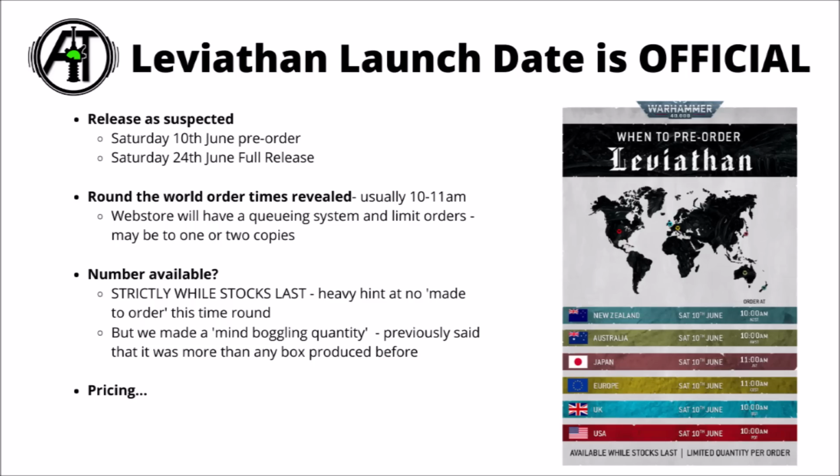In the article they did talk about the numbers that might be available. I feel like a lot of people are just apprehensive that they're going to sell out far too quickly and leave loads of people disappointed again. And I'm kind of interested to see which way this goes this time round.